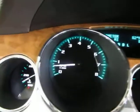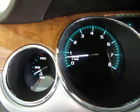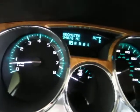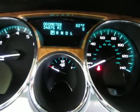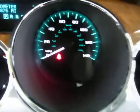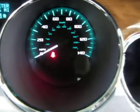3.6 liter V6. And the reason I'm doing this is just so you can see that the car's running and idling perfectly, and that there is no check engine light on, no airbag light, no service engine soon, no maintenance soon, nothing like that. Everything is running to perfection. And the only light that you see on there is a seatbelt light, because I'm not wearing my seatbelt to shoot a video.